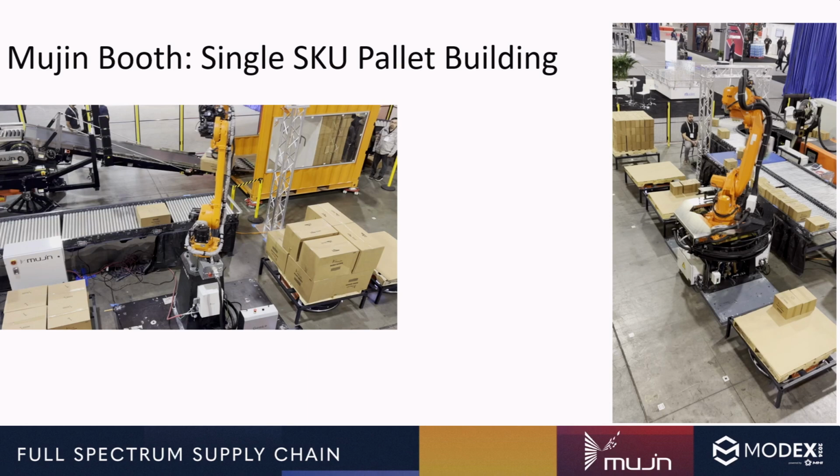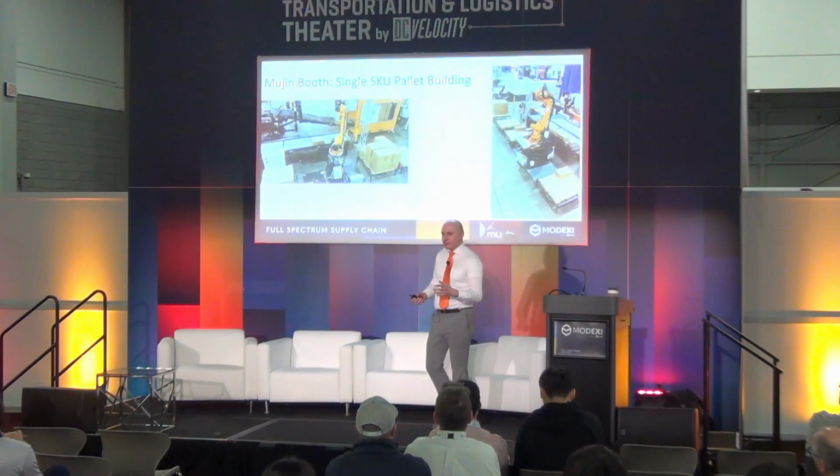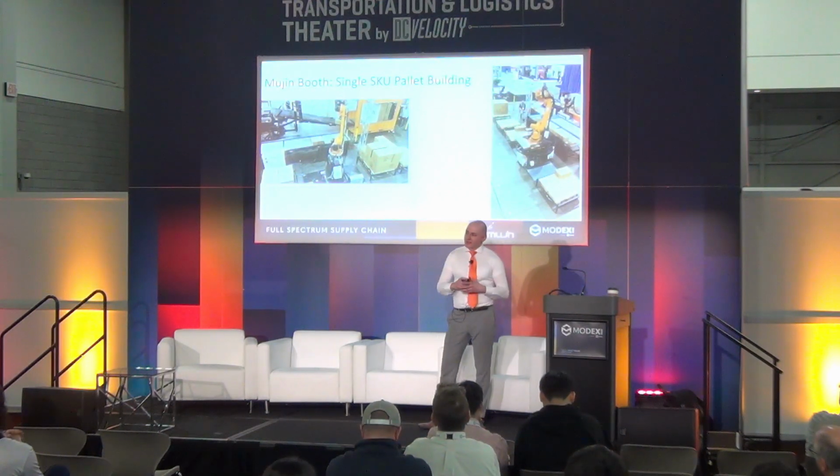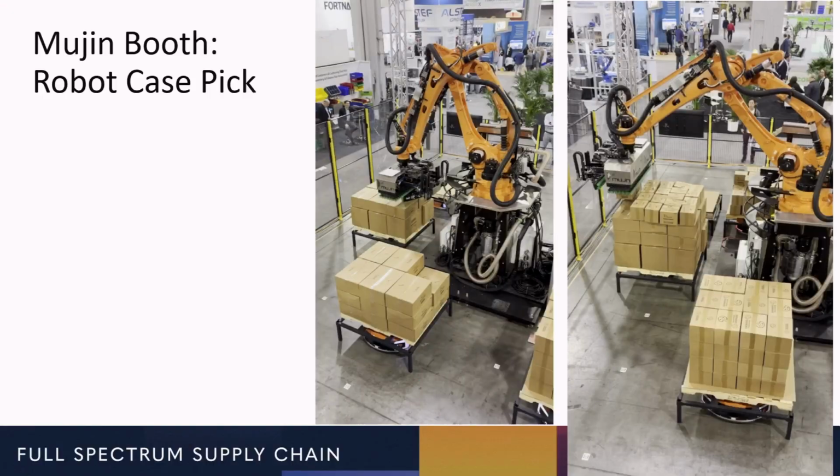Then we have our single SKU pallet building, which, if you can see from the picture on the right, basically the conveyor from the truck unloader gets scanned by a real-time vision system, figures out what the sizes of these parts are, and sorts it correspondingly so that each of the robots can build your single SKU pallets, which are then managed by a bunch of mobile robots. You can actually see our big mega gripper in action here, doing your mixed cube pallet building.